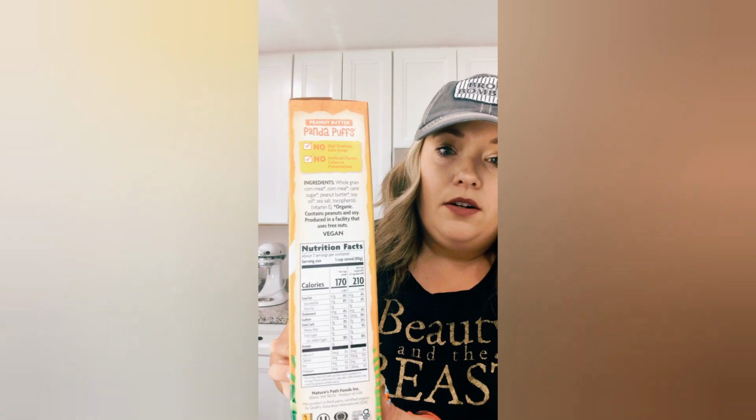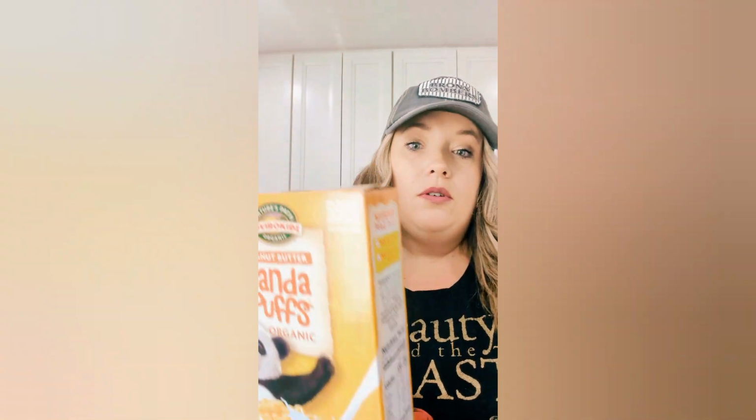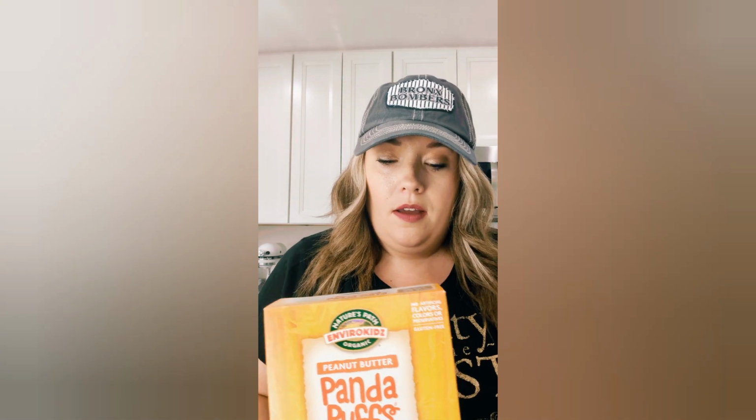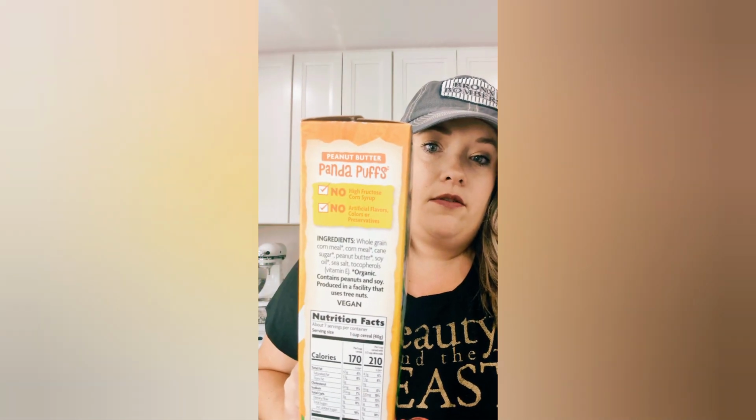So for 1 cup of cereal, it's only 170 calories. And I believe there are 9 grams of sugar total in that. So even if you didn't want like a whole cup of this, you could do half a cup. So it's really nice. There's no high fructose corn syrup, and there is no artificial flavor, color, preservative in there.